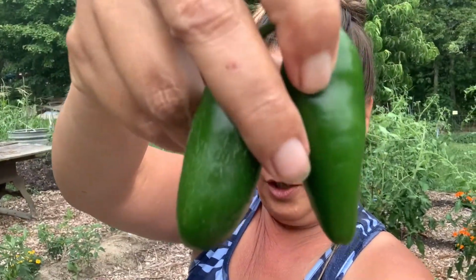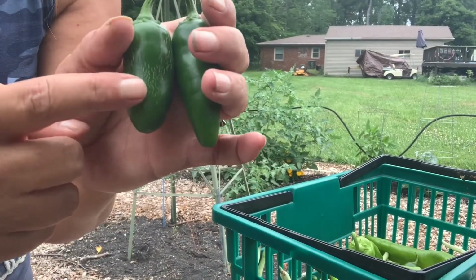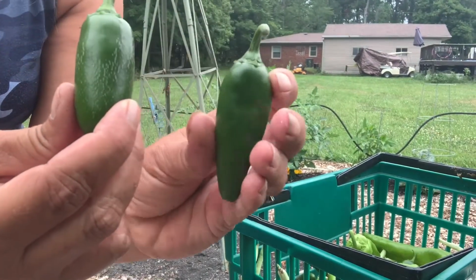My son and his girlfriend, this was their first year planting a garden. I'm so proud of them, by the way. They planted jalapenos, and she kept asking me, when do you pick a jalapeno pepper? If you look online, it says anywhere from two to three inches. What I like to do is, I don't know if you can see the difference in the two. Both of these are about the right size, but I prefer this one, and let me show you why.